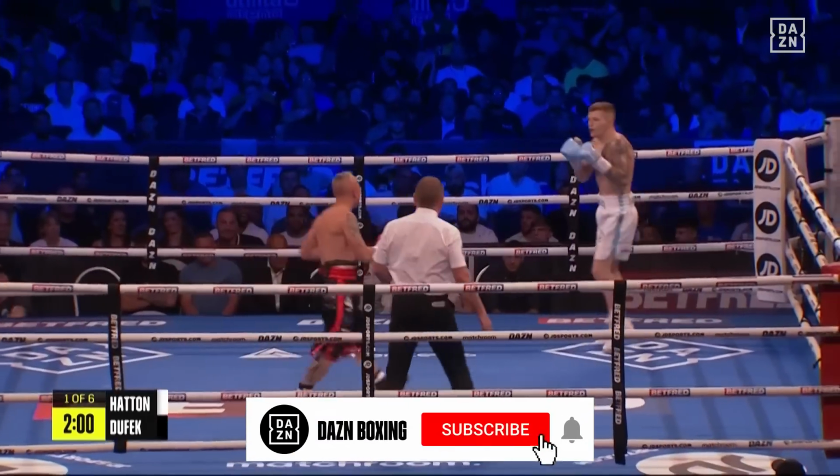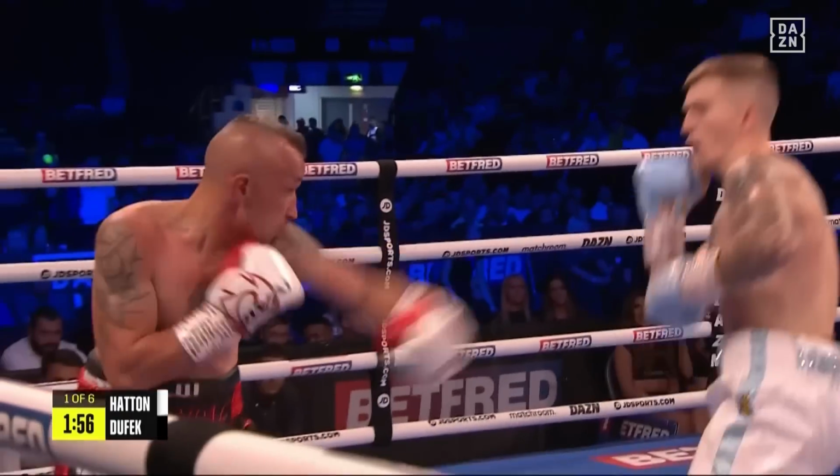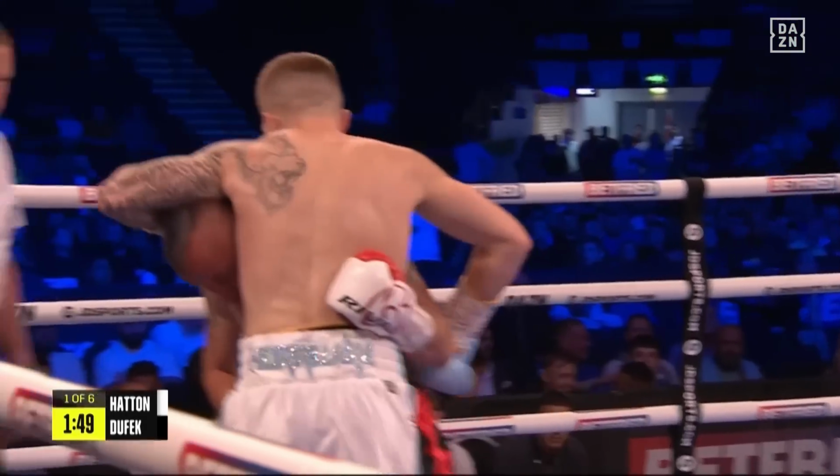Just off balance there, but a breakthrough early for Campbell Hatton. That was a lovely right uppercut, followed by the left to the body. Chris, beautiful shot. Well, it's his dad's money punch, isn't it? And he looks for it yet again.